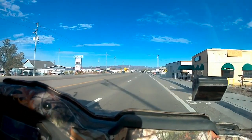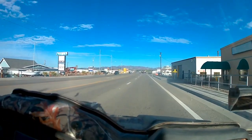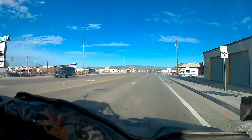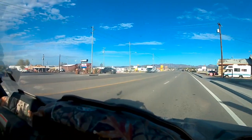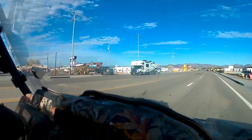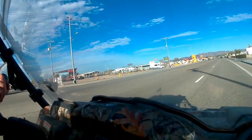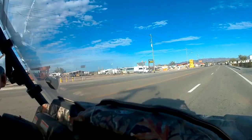Like I said, we're on Main Street right now. The speed limit's 35 miles an hour. We're in our side-by-side, which is street legal driving in Quartzsite, and I believe it is in some other Arizona smaller towns. Coming up on the left is a large parking lot with a small flea market, but inside that parking lot is Ken's Foods.